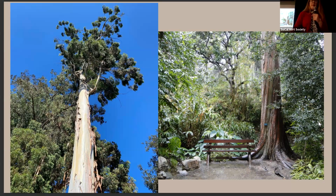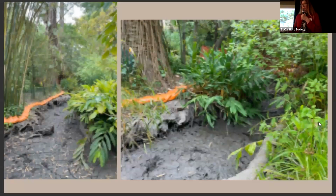So this is a particularly beautiful specimen we have. It's our largest specimen. And we had some concerns because the roots, the stream was right back here. And we were going to fill in back here and run the stream in front of the tree, not wanting to disturb the roots of the tree, because it is a special tree. When we drained the stream, this is what we found.